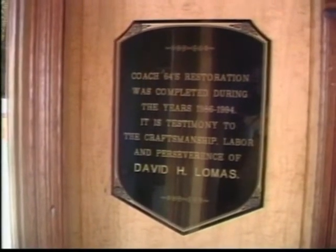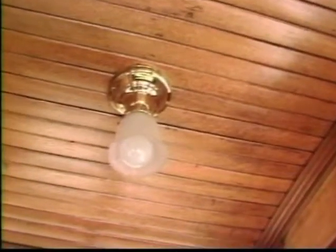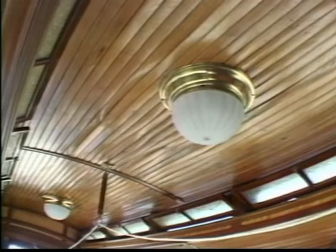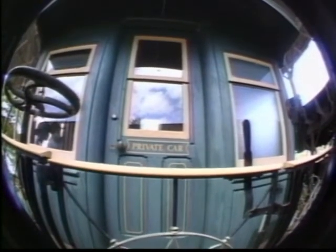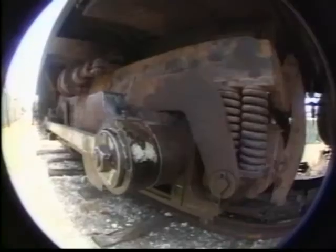Coach 64 was built entirely of wood. Passengers rode in comfort in leather armchairs. The car included a galley and a small lavatory, complete with a marble top sink. It was used often by the ORNL to host visiting dignitaries and could be rented by others for private travel. The observation platform offered guests a chance to enjoy the cool trade winds, as well as giving them a better view of the passing landscape.